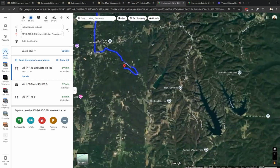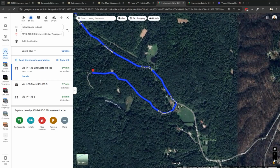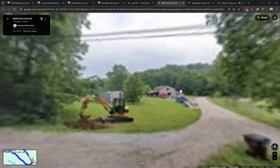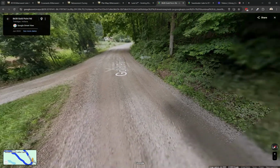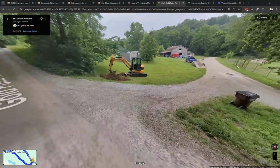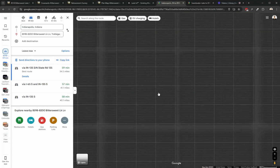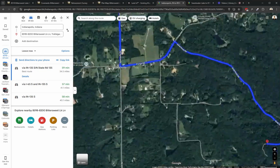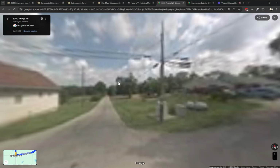So with this property, again, a close distance to these lakes. If you look out here, it's beautiful country out here. You have vibrant green, easy roads. People live pretty quiet lives. This entrance point here is a dirt road, pretty well maintained with some gravel, it looks like. And then once you get out to the highway, usually you have your 2-lane highways. Let's go take a look at Spearsville close by.